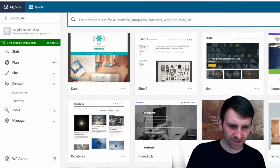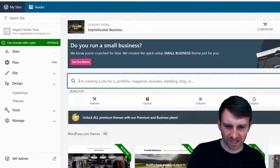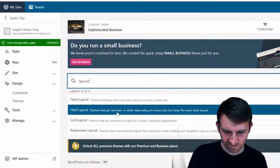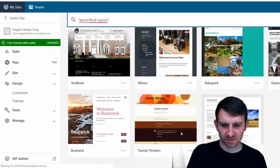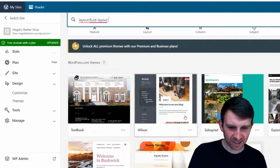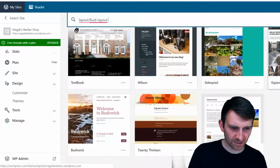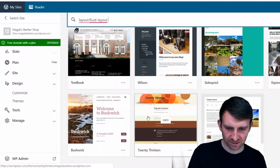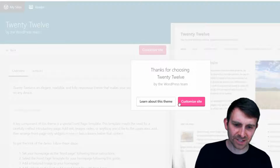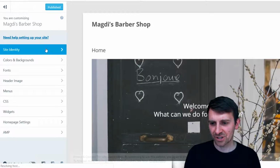Right, let's go ahead and just pick one of these to begin with. Pretty much any of these will have a customizable homepage anyway. What we really want though is to know a little bit about the layout. Let's have some that are fluid. Blimey, there are so few of these now. Wow. Okay, let's go ahead and just try. Let's go for this one. Let's activate that. I'm pretty sure this is going to have a dark theme on it as well, and so we can choose.